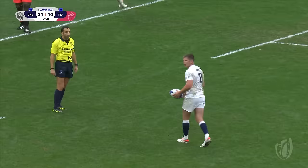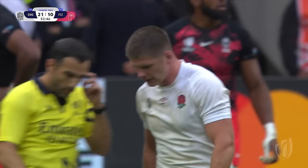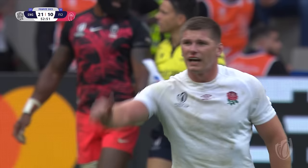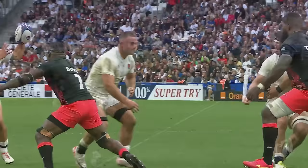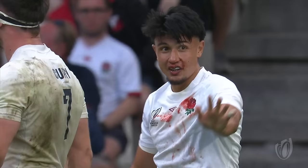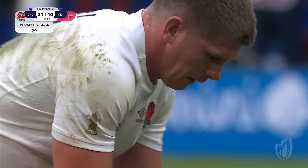Well, this takes them out of 14 if Farrell does have a shot at goal. Captain. Pause. It's the right decision. Keep that scoreboard ticking over. No score in the second half. Offside. First man at the ruck. Awkward for Marcus Smith there, didn't it? Oh, that lip of his is bleeding a little bit once again. Courageous day for the young fullback.